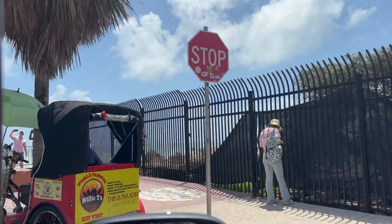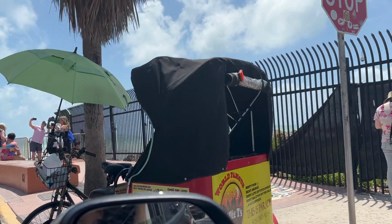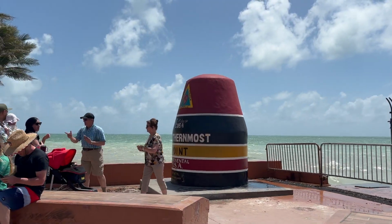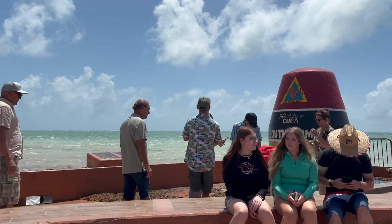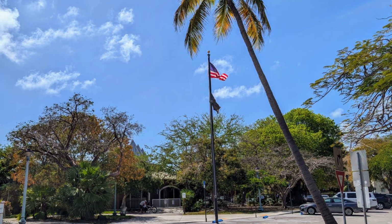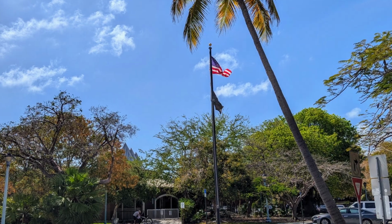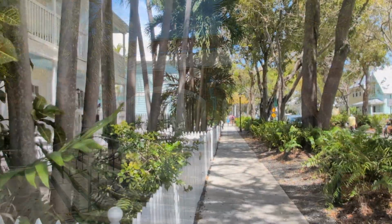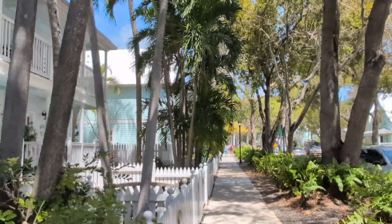Our first stop in Key West is to see the monument for the southernmost point in the lower 48, which to be honest is pretty far off the actual point. Since the real point is on a restricted military base, I suppose this can be forgiven. After seeing the last post office in the Keys, we set off on foot to explore the city.